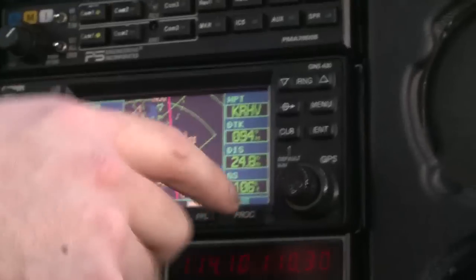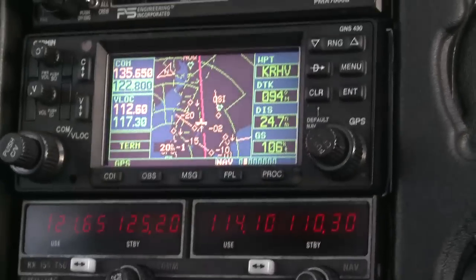And our GPS tells us that we have 24.9 nautical miles to go to Reid-Hillview, and we're doing 106 knots over the ground.